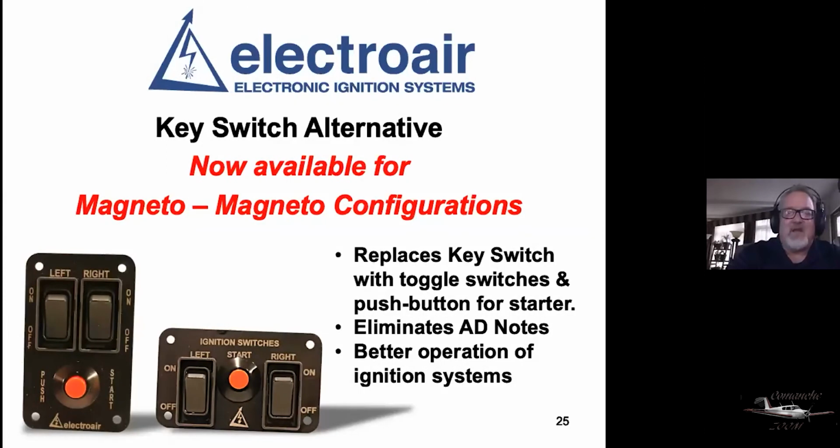By the way, the switch panels were received so well that we went ahead and did them for magneto to magneto configurations as well. The security of your airplane with regards to a key switch or even the door lock, you have to be realistic about it, is somewhat limited. It's not an exaggeration to say that I probably have all 6 keys in my toolbox that'll start any Cessna around. That's very typical of anybody that's been in maintenance for any length of time. And same is true with the Pipers and the Beechcraft line as well. They were not very sophisticated devices.